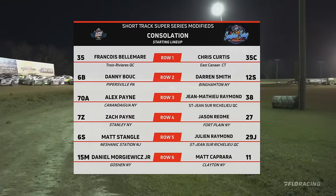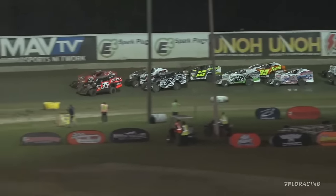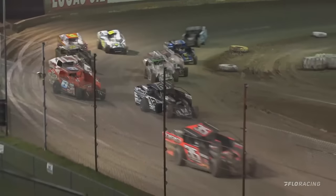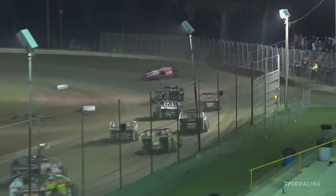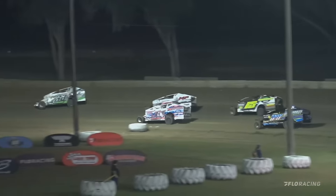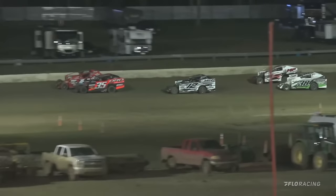We are told the 35 of Francois Bellemare, the 78 of Alex Payne, and the 6 of Matt Stengel are all in backup cars. They all go to the tail here for this consolation race. 6 cars will qualify. 8 laps. We got a yellow, no start. We took 5 out of the 4 heats. That's 20. We'll take 6 out of the consolation, giving us a 26-car starting field.